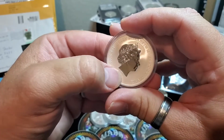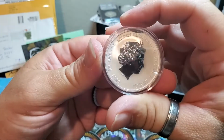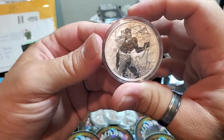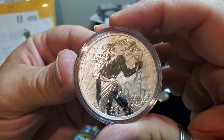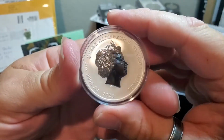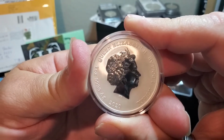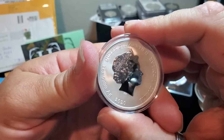Of course, you see the Ian Rank-Broadley effigy of Queen Elizabeth II. And I'm sure there's probably a P on here somewhere. Yeah, right there. P for Perth Mint. They've done this before in 2014, and apparently everything was an immediate sellout, very much like these coins.